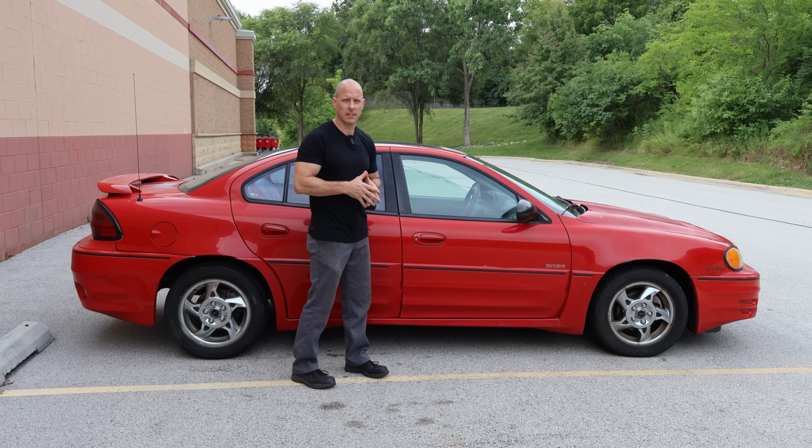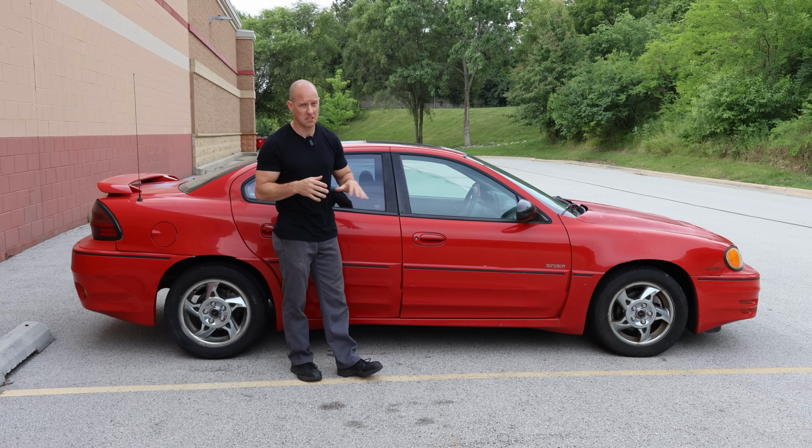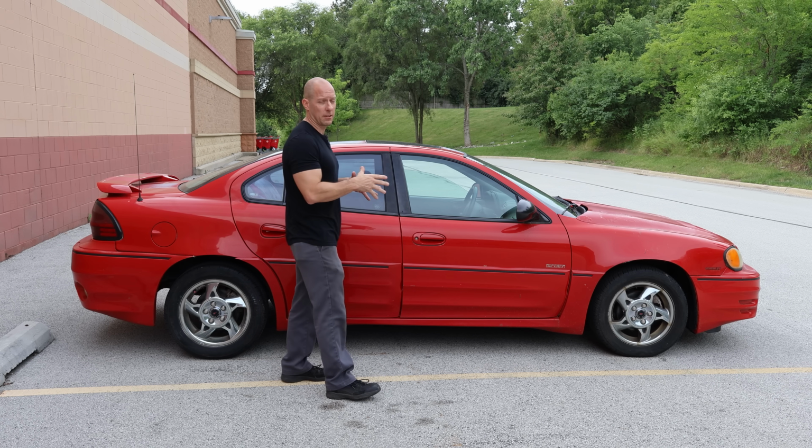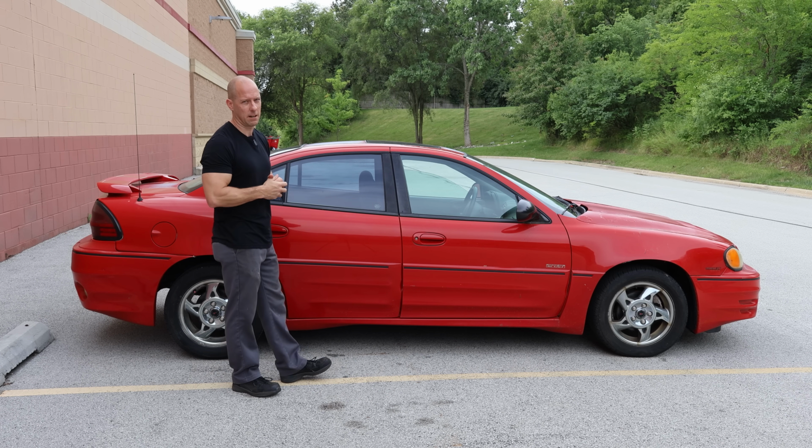We eventually did get that snow and I was driving this thing around, did great in the snow. Front wheel drive, no problem. So it was definitely worth the time I spent to fix this car up.